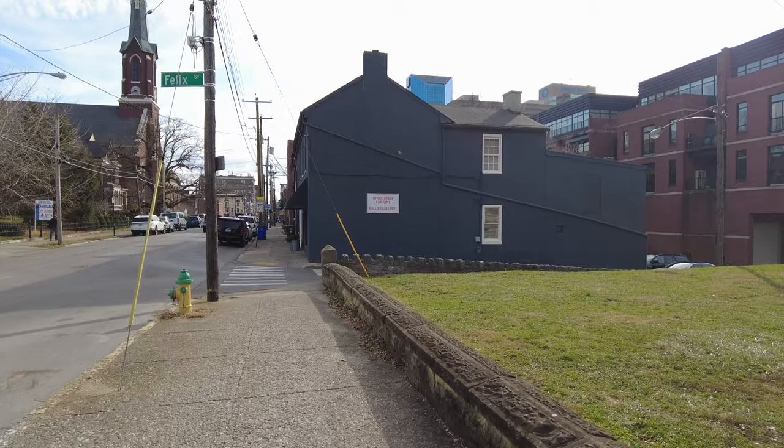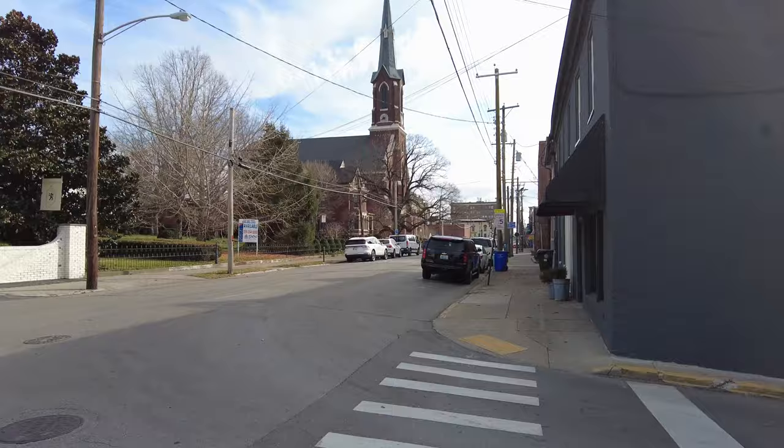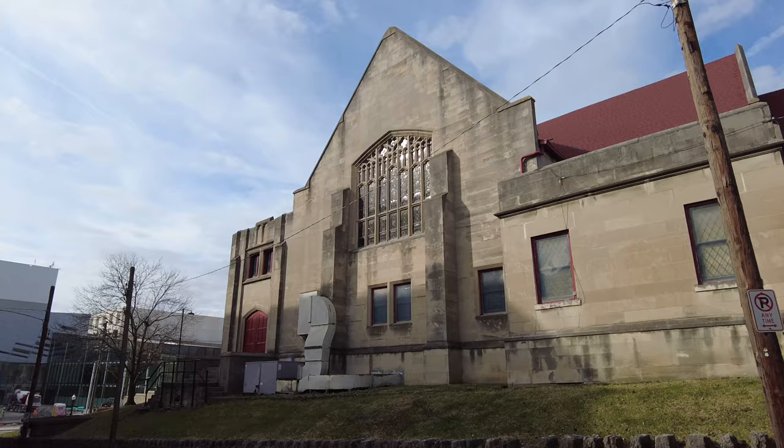All right, we can stay on Short Street here, or we can duck down to Main Street and check out the project. I think we'll do that on the world's tiniest sidewalk here. I'll walk on the world's tiniest sidewalk. It's pretty, isn't it?